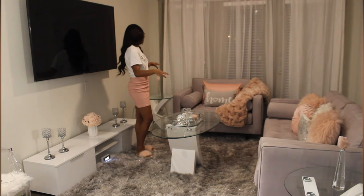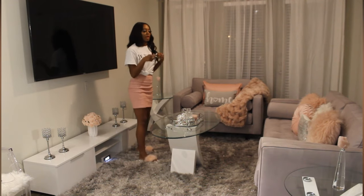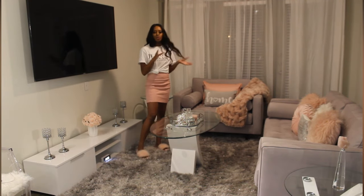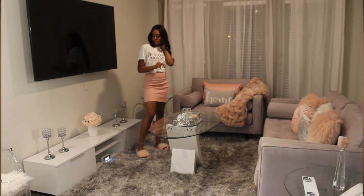My coffee end tables, my mom got these for me. I do know the brand though, they're Acme. So if y'all Google Acme coffee end tables, I'm pretty sure you'll be able to find it. Or actually, I seen these when I was looking at Amazon, so they're on Amazon as well. If you just put Acme tables.